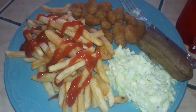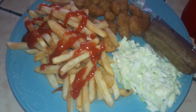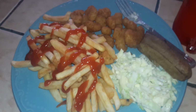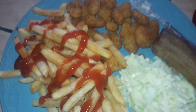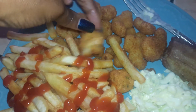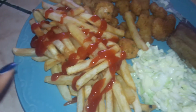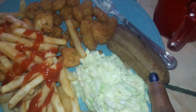For dinner tonight, and just for reference, it's Friday, so we like to do fun meals on Fridays. So I have a plate of fried deliciousness. The popcorn shrimp I actually did bake in the oven, and then I have under here a couple of these salmon bites because they're really good. French fries with some ketchup, coleslaw, and then one lone fried banana.